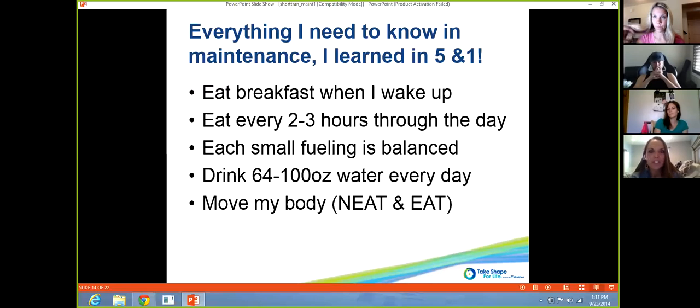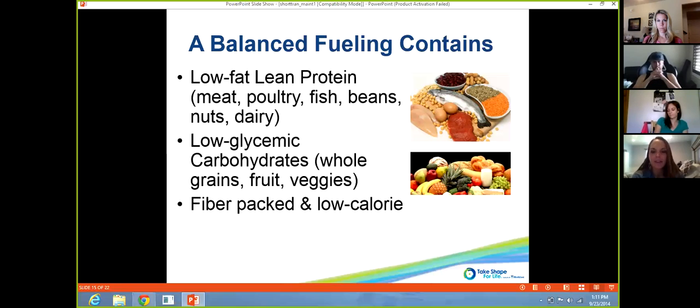So it's important to remind them all through 5 and 1 that these are things they're going to do for the rest of their life, and just how important those are. That's what I really like to do every week when we're talking about the healthy habit of the week, to talk about how that's going to incorporate into maintenance. And there are so many great options on clienthealthtips.com as far as what to eat to make that easy.